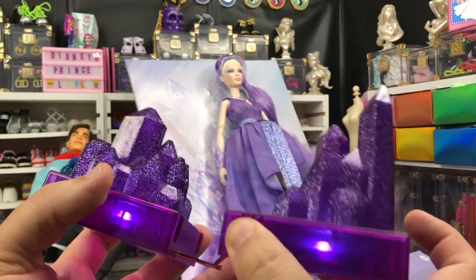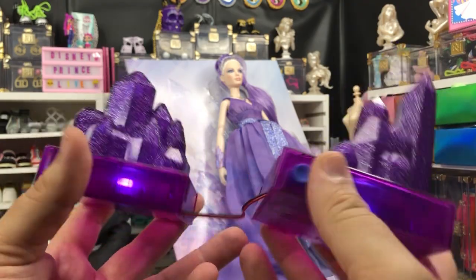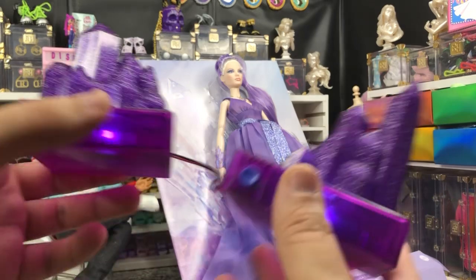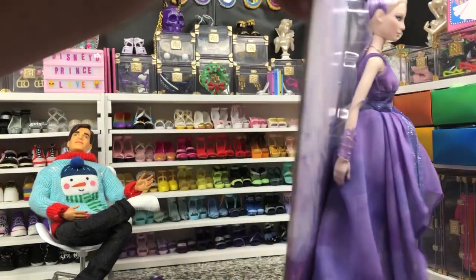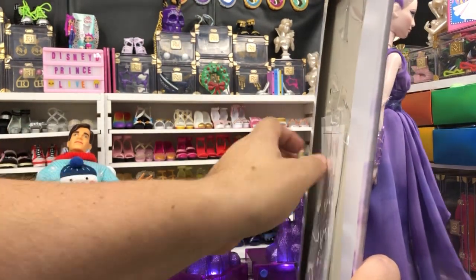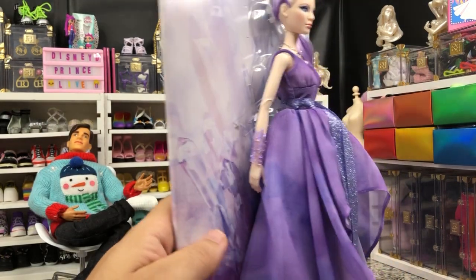But as you can see, we turn it on, we get a little light. But these came out surprisingly easier than I thought they would. So we have those. We're going to set them off to the side. I don't see her stand. Oh, it's behind her. We're good. Don't worry.